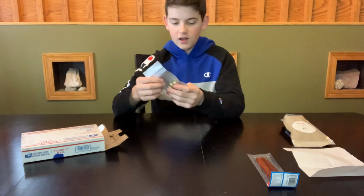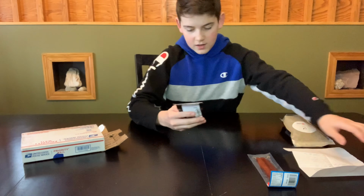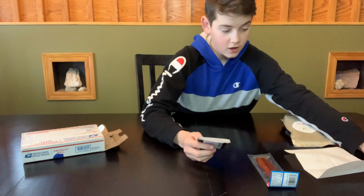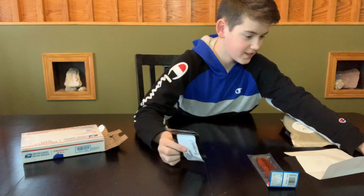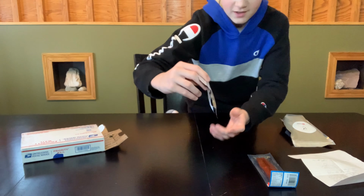Next thing we got is Alaskan moose nuggets. And in the note it says, you can share, do not eat the authentic Alaskan gold moose nuggets. Moose poop. They are in a separate bag in case your parents don't think it's funny.